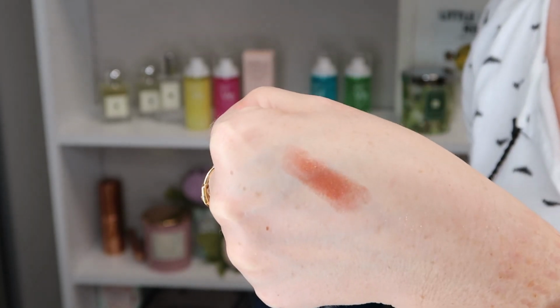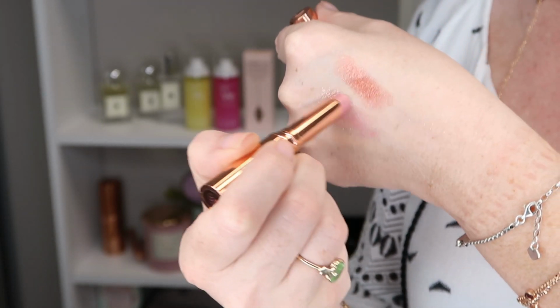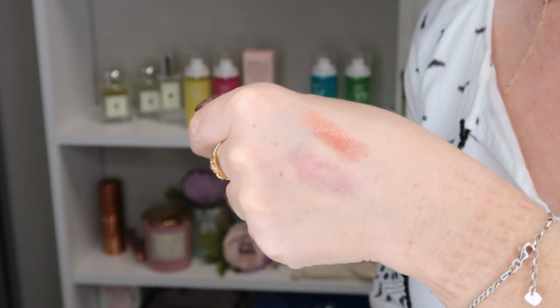It's super comfortable, even though it looks like there's glitter in there. So both have been formulated to have a diamond-like finish, and they definitely do look jewelly and sparkly, which is gorgeous. There are film formers in there, so that creates a barrier to lock in moisture, and also enhances the look of the colour on the lips while you wear it.